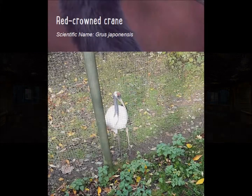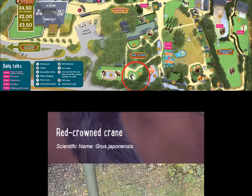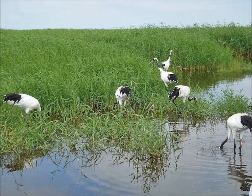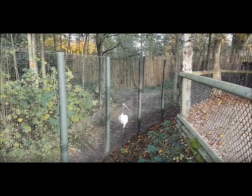A less popular animal is the endangered white-crowned crane, one of the rarest in the world. The crane's enclosure is less suitably adapted, placed at the back of the zoo next to the road, giving constant noise pollution. In the wild, these birds live in wetlands and swamps, yet the enclosure lacks appropriate amount of water. Despite providing a naturalistic feel with foliage, it is not representative of its natural habitat.